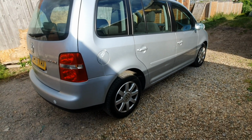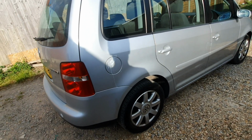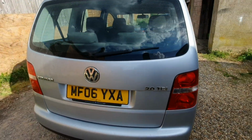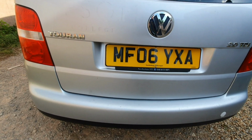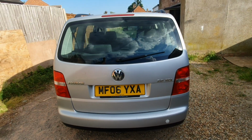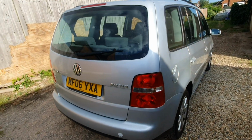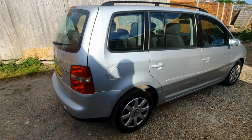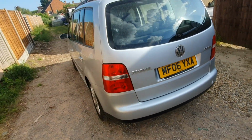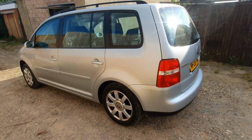So all the tyres are good. We've given it a once over when we went to look at it. Come around the back here. It's got some marks there. It was owned by a college, so we bought it off of a college. Anything that needed doing to the car, it was done. You know, no expense spared. And I'll get into that in a second, the receipts that we've got for the car.